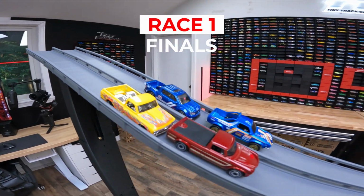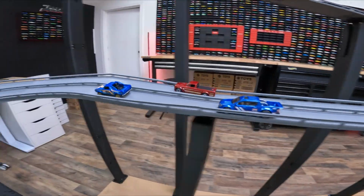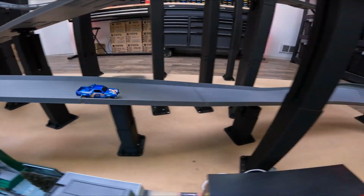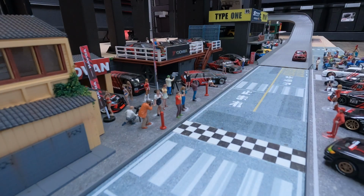Subaru Brat in the pole position. He looks fast in his group, but will he be fast with these finalists? He's showing that he might be. Down over the first jump they go. He lands it smooth. The Maverick flips on his hood. And that's it, folks. The Brat is going to run away with this one, it looks like. Smooth through the last turn and down across the finish line, followed by the Studebaker.